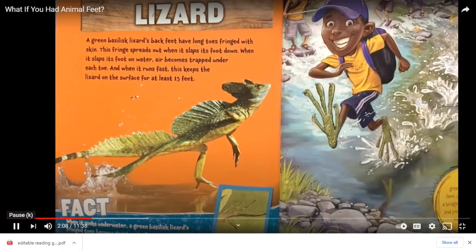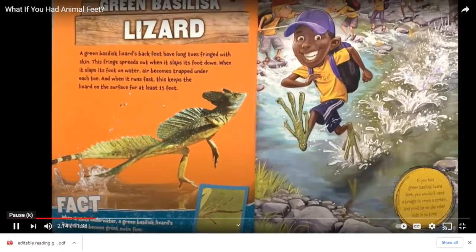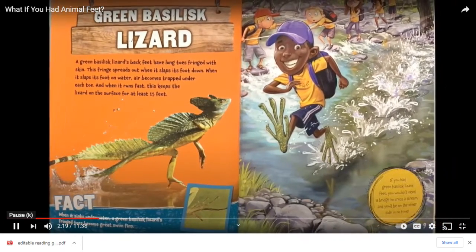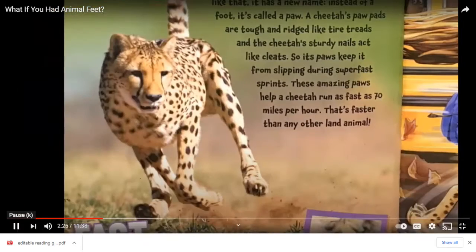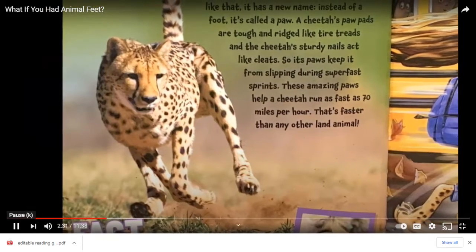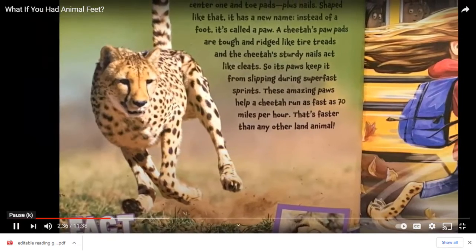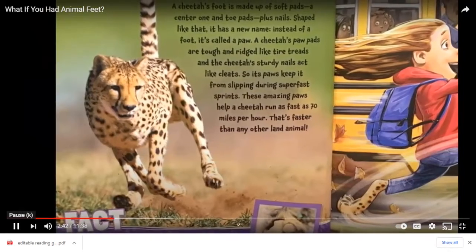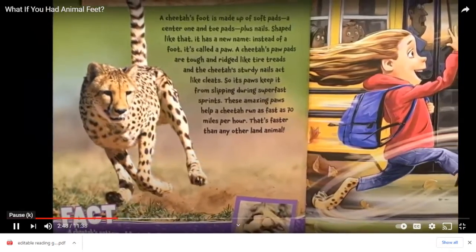Fact: when it sinks underwater, a green basilisk lizard's fringed toes become great swim fins. If you had green basilisk lizard feet, you wouldn't need a bridge to cross a stream, and you'd be on the other side in no time. Cheetah. A cheetah's foot is made up of soft pads, a center one and toe pads, plus nails. Shaped like that, it has a new name. Instead of a foot, it's called a paw. A cheetah's paw pads are tough and ridged like tire treads, and the cheetah's sturdy nails act like cleats. So its paws keep it from slipping during super fast sprints.